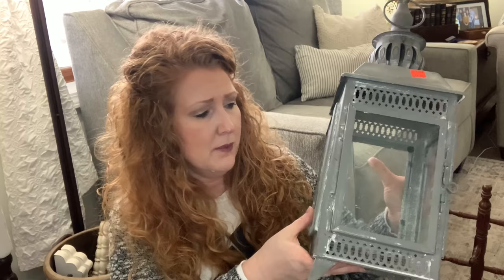The glass is heavy. I like that. I think the gray is beautiful on these, and it's not a cheap tin. So I was happy with that find. Sometimes you have to outweigh it. If I have to do a lot to it for that price, I would have had to leave them behind.